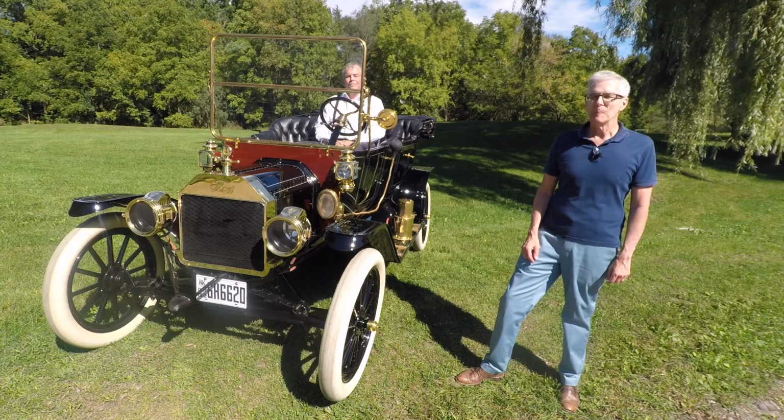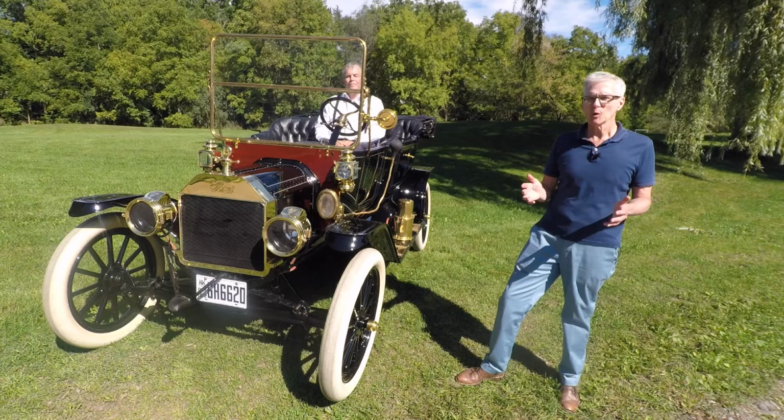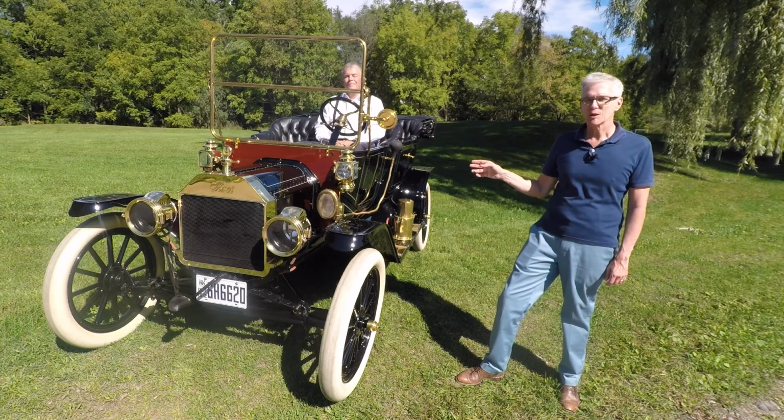Well, that's our look at the Model T, in this case in 1912. The car that set the automotive industry up for what it is today. Special thanks to its owner, Mark Schneider.